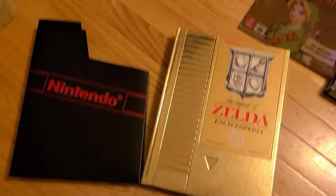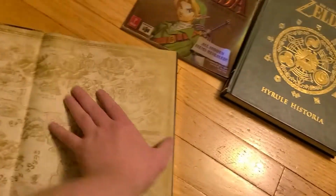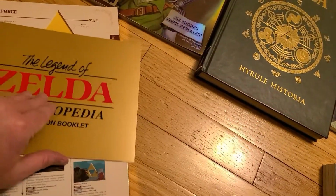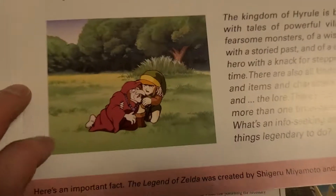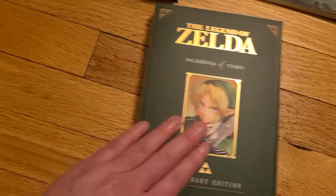And here's a closer look at the Legend of Zelda Encyclopedia. It comes with a really cool dust cover that makes it look like the cartridge is sitting in the dust cover. And it just kind of goes through all the different elements of all the Zelda games. But one neat thing that came in this little booklet that is designed in the same format as the original Legend of Zelda instruction manual and kind of parodies a lot of the instruction manual as far as how to read this book and what's included.